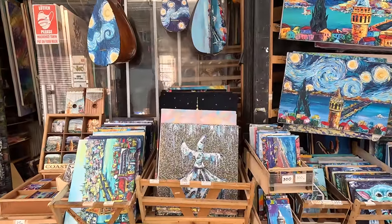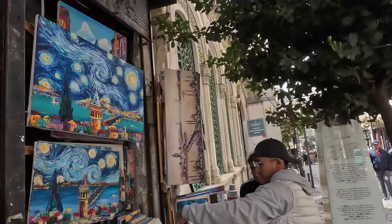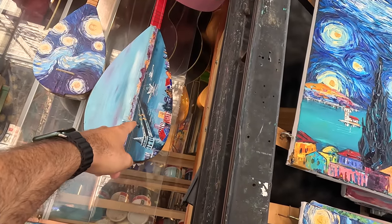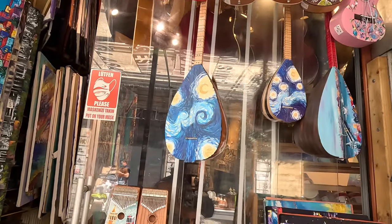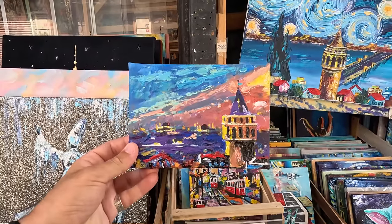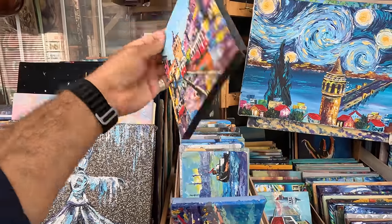There are also artist places here where you can actually purchase some drawings if you like. There are also many musical instruments you can get as well. Check this one out. It's like a drone view of Istanbul. It's the Galata Bridge and also the Galata Tower. And these are very Turkish colors, lots of blue, and this drawing as well. And there are also mini ones here. They sell actually for 300 liras. Looks beautiful. It's the Galata and old trams.